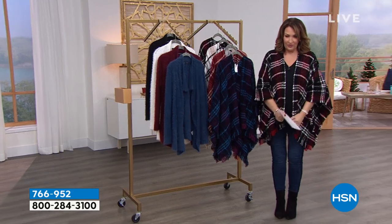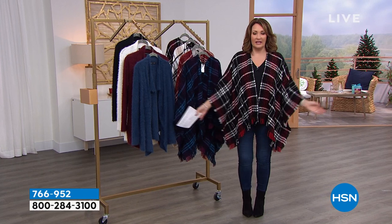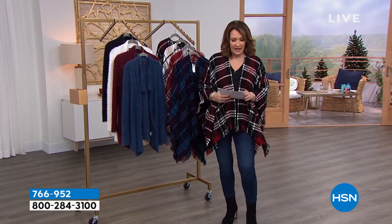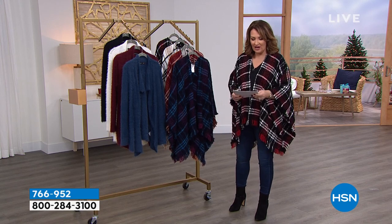I adore this for a holiday present. And I love it. It's done with this gorgeous boucle knit. It's so soft. I read a handful of the reviews. The reviews are fantastic on this topper.